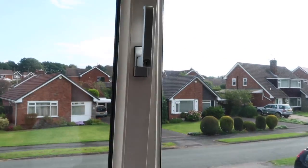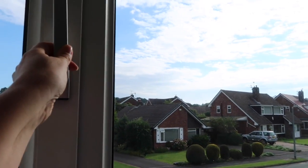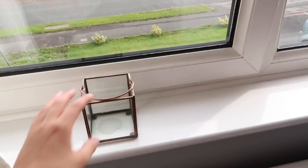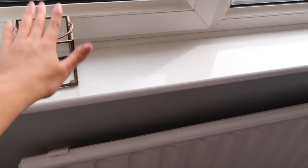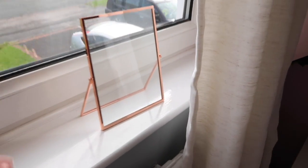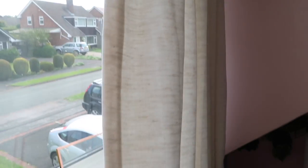We've got two opening windows that tilt forward to open rather than open out. They can open out as well, but I prefer them like that because it's more secure. And then I've got just this little copper sort of glass box thing. I don't really have anything to put in at the moment. And then a copper frame over here that I need to find a photo to put in, which I need to get printed. And then over here, these are our curtains. They are a linen fabric, a sort of light off-white with a grey trim.